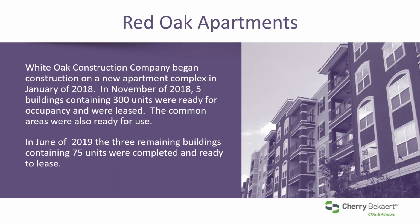All right, so now let's talk about Red Oak Apartments. White Oak Construction Company began construction on a new apartment complex in January of 2018. In November, 5 buildings are ready to be occupied and are fully leased. The common areas also came online at this time. In June of the following year, the remaining 3 buildings and 75 units are completed.